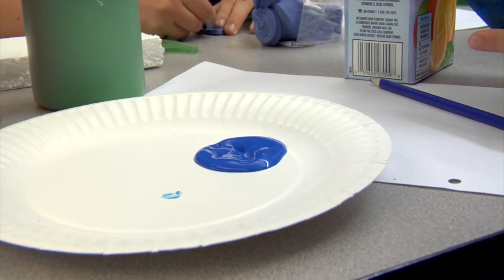When I'm assessing their artwork, they end up with 4 marks: 1 for creative work, 1 for their analysis, 1 for their communication, and 1 for their technique. I've just found that's the way that works best for me. It's a little bit of a shock to them when they come into my class and realize it's not just the creative work that's being evaluated.